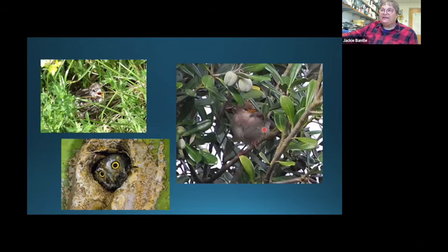And here again, here's some natural protection. So this little owl is inside of a hole in a tree trunk. Here we've got some tall grasses that are protecting this little bird. And here this is in a Russian olive tree. We've got a bird hiding in there and providing protection from the wind and the rain.